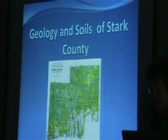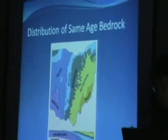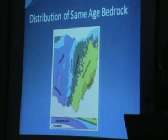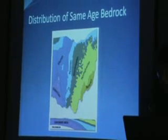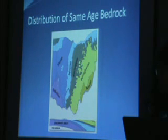The bedrock geology in the area is of Pennsylvanian age. Those rocks that make up that are 325 to 286 million years old. It's pretty old. They consist of interbedded sandstones, siltstones, coals, clays, shells, and limestones. And geologists give them names.